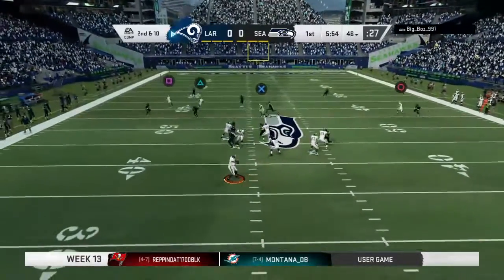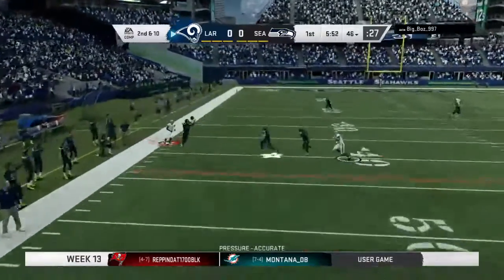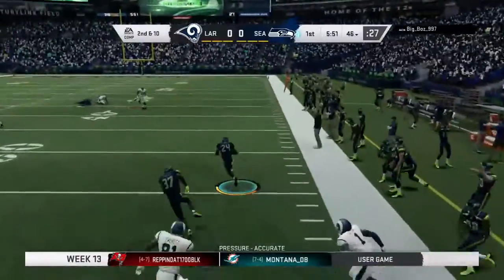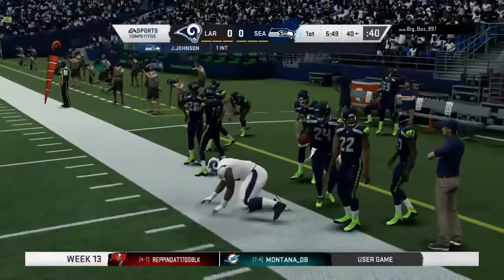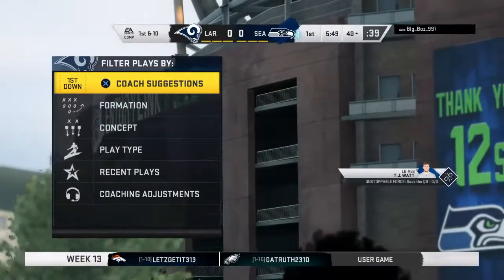Off the play fake, he'll look to throw. Oh, trying to get that to Adams, but that's intercepted. Picked off right around the 43. Defensively that time, they were in zone coverage.